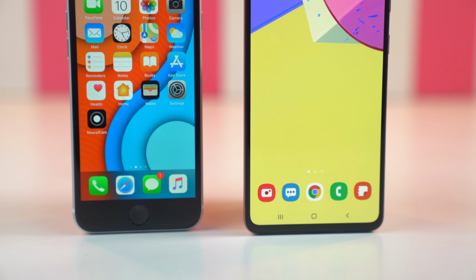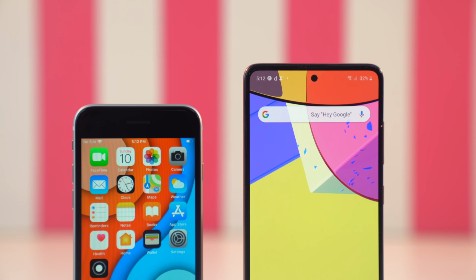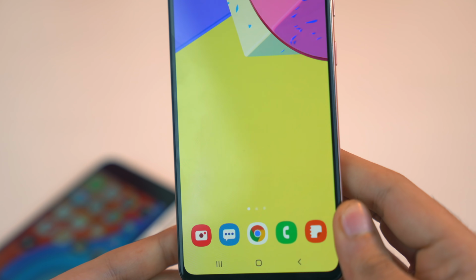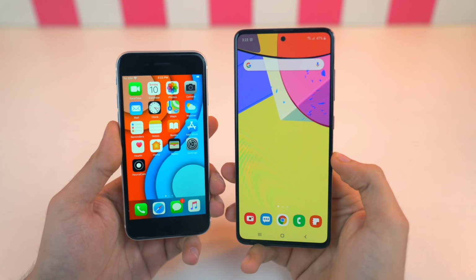So design-wise, at $350, you're definitely getting a modern-looking phone from Samsung. It clearly looks better than the iPhone SE in pretty much every single way. We've got the punch hole setup. It's a large Super AMOLED 1080p display. It makes the iPhone look outdated, but wait a second.